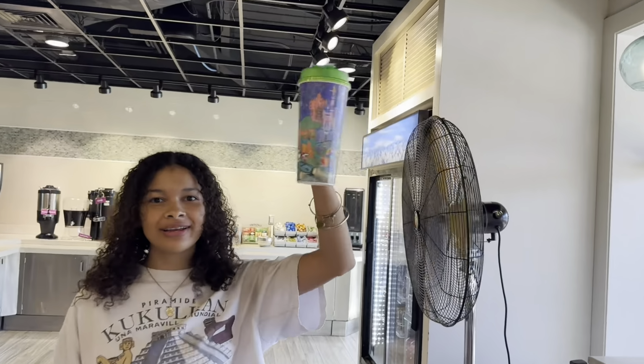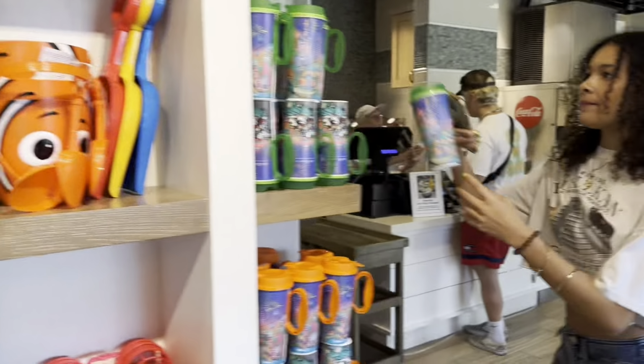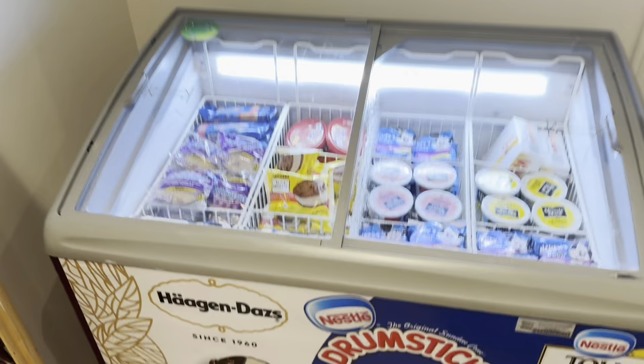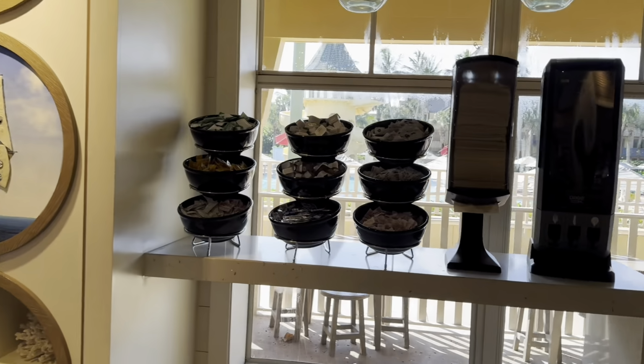Everyone's getting refillable cups. They got some pool floaties, your cups. I'm gonna get mine later, because I'm getting coffee. But there's some sweets and snacks. Some more general stuff, some liquor, some more snacks, and an ice cream section, obviously. All your condiments and stuff are over here.